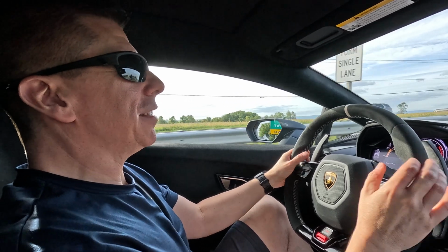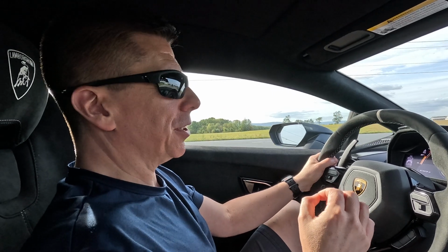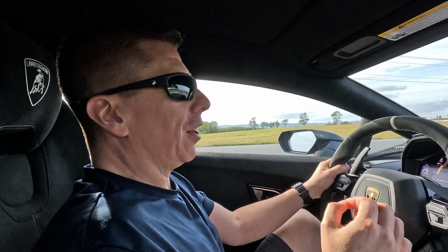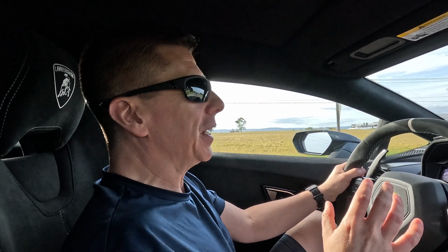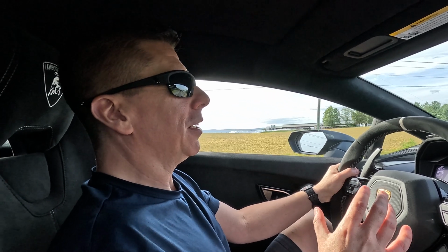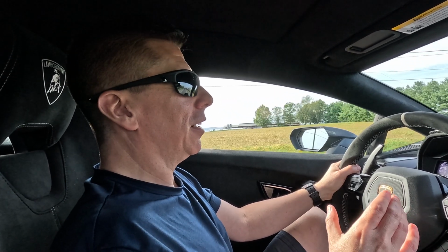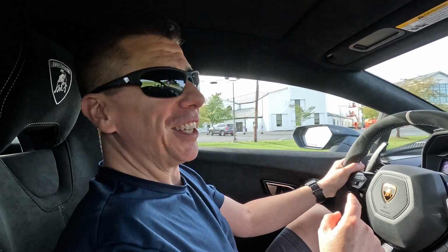I will say that the Lamborghini badge gets so much attention. I always wanted a Lamborghini. I had the Countach poster up on my wall in my bedroom as a kid. Always wanted a Lamborghini, so I knew that when the time came, I could get into a Lamborghini and I could enjoy the car. But what I didn't expect is the amount of attention that comes with this car.